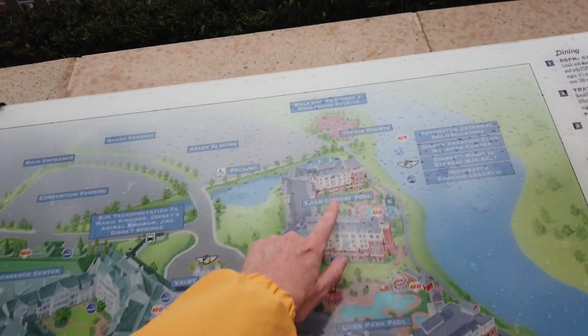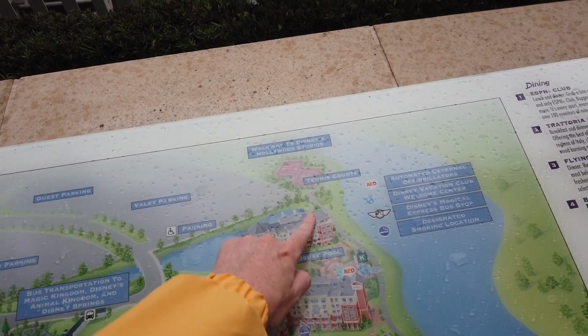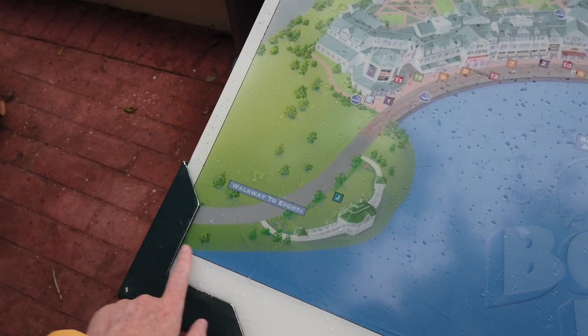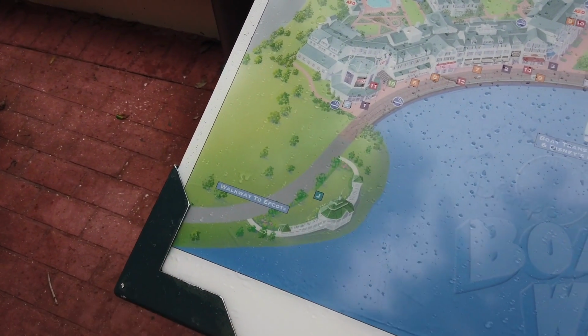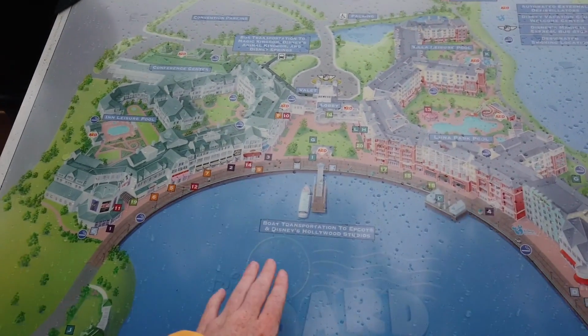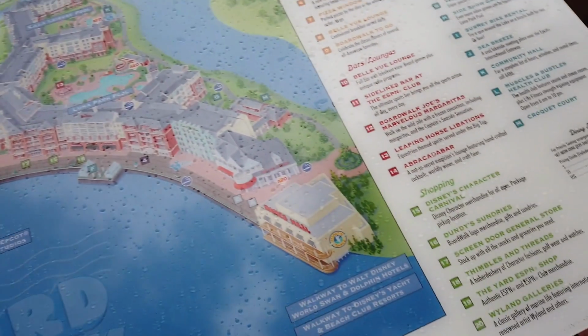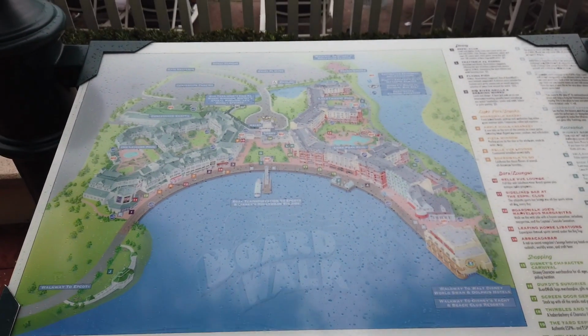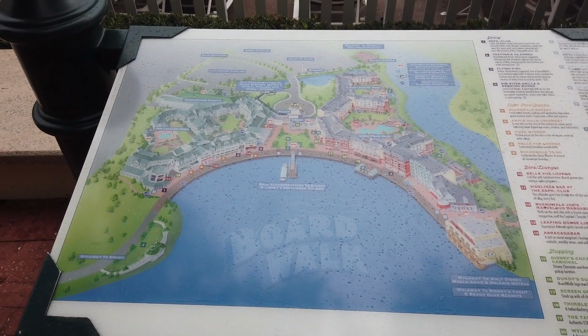And you have a walkway to Disney's Hollywood Studios up past the tennis courts up here. And a walkway to Epcot down here by the end of the boardwalk. Then, of course, you've also got boat transportation and a walkway over to the Swan and Dolphin and the Yacht and Beach. So, again, great location. That's what I think about every time I look at this resort's location.